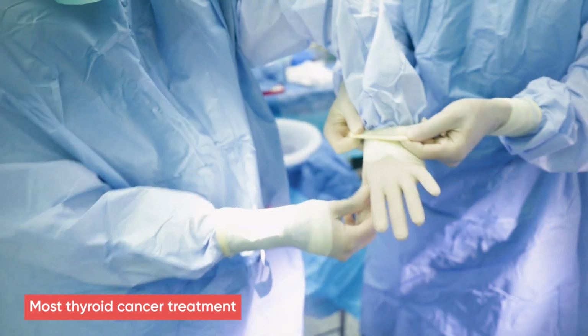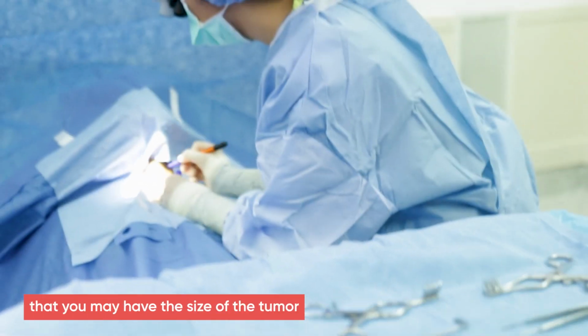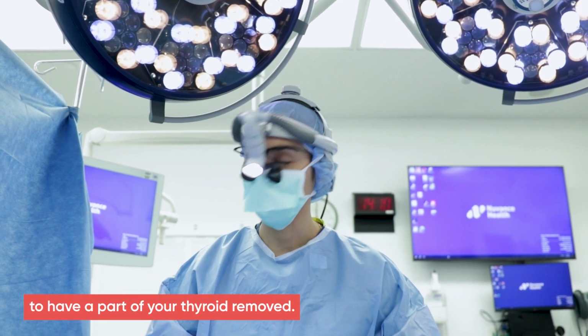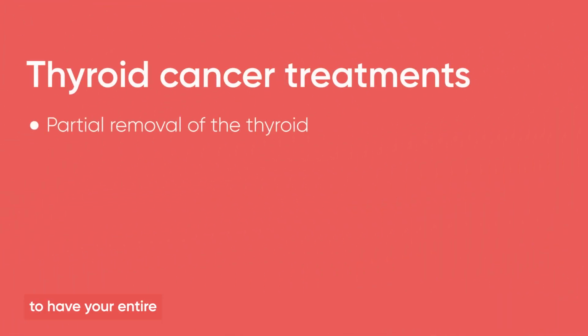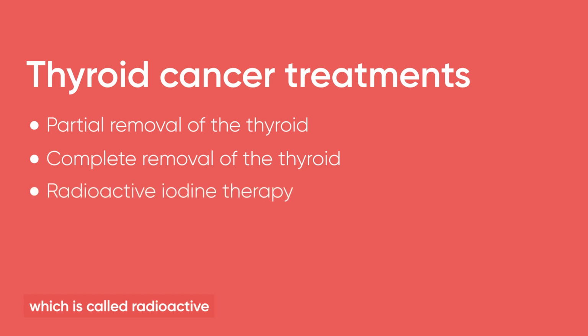Most thyroid cancer treatment consists of surgery. Depending on the type of cancer that you may have, the size of the tumor, and your risk factors, you may be a candidate to have a part of your thyroid removed. Some other cancers will require having your entire thyroid removed. If the thyroid cancer has spread to the nearby lymph nodes, which is usually what happens in advanced disease, in addition to surgery, you may need another form of treatment called radioactive iodine therapy. Most thyroid cancers do not need chemotherapy and do not need radiation therapy.